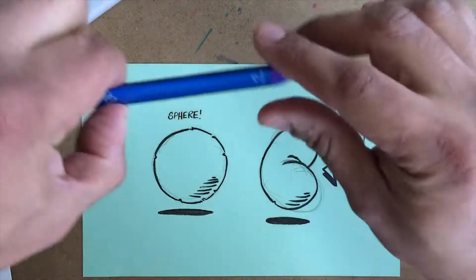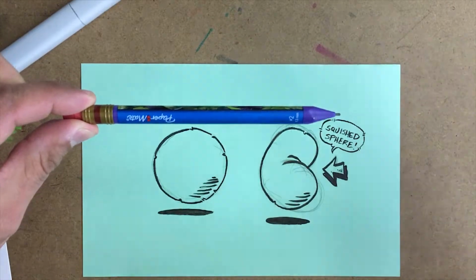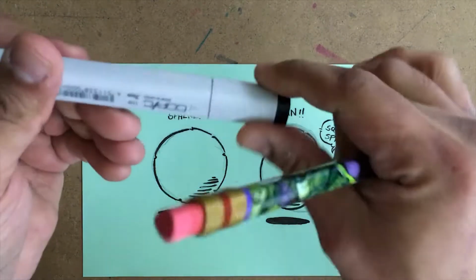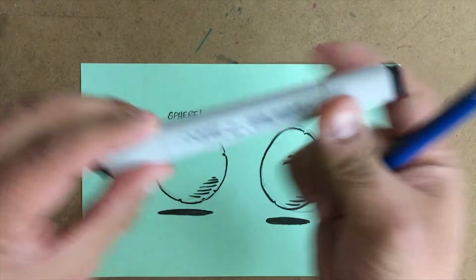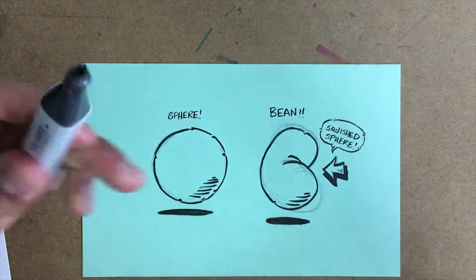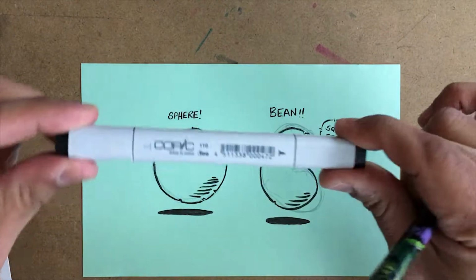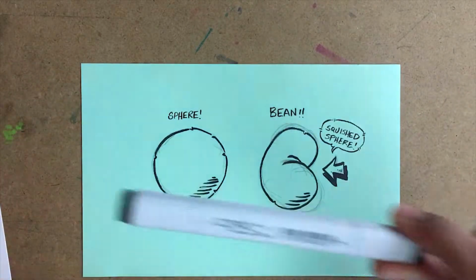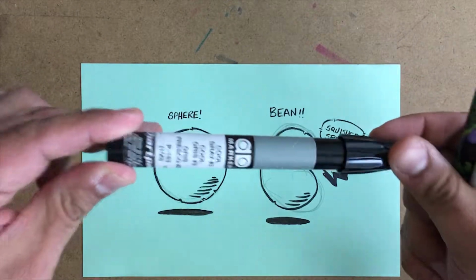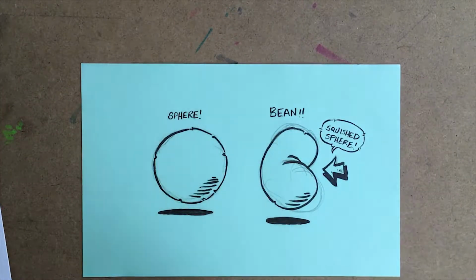And I'm going to be using my Papermate mechanical pencil that has the thick lead. Today I'm going to be doing a Copic marker. Let me flip it so you can read it the right way. A Copic black. And I'm going to use this side because it's kind of like a brush marker. And these are fairly easy to get. You can get them at an art store. And I'm going to use my Chartpak marker, but you could use Crayola, you could use Prismacolor, you could use whatever you'd like.